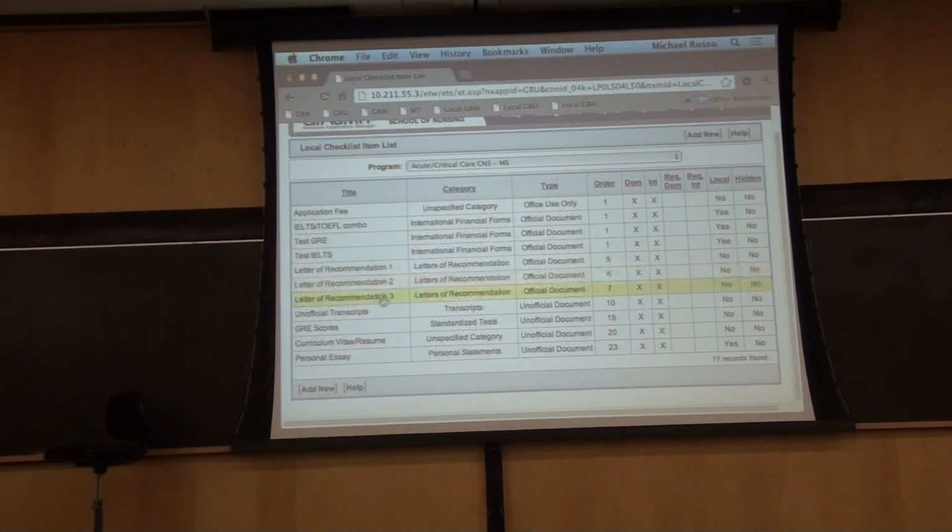So here we have a list, and this is not real data. This is just on my machine. So if you see an applicant name, it's not a real name. So we have a list of checklist items for this program, and you can see over here in these last 2 columns, one says local, and the other one, it says local. And if it says no, that means it's sort of global. Everybody can go and pick that.